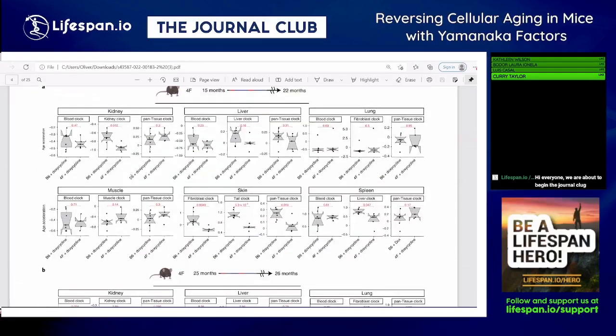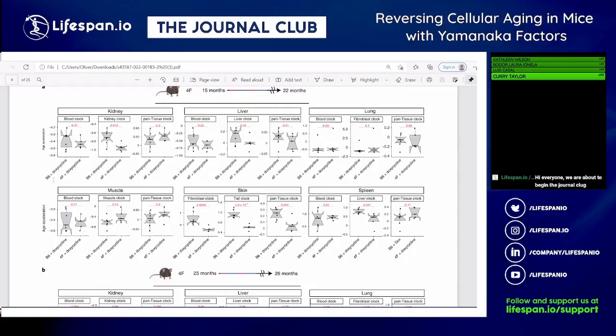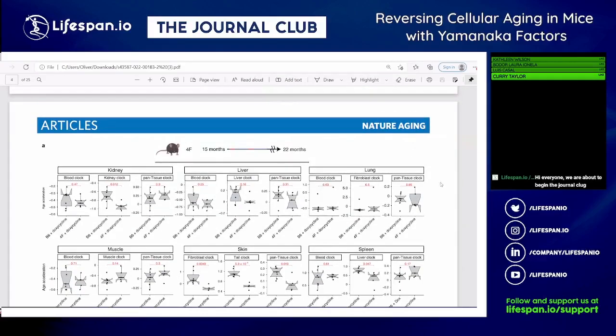Anyway, there are various types of these clocks, and I believe these are the p-values up here. You can look through here, and we won't go through all of these individually. And this is age association. B6 is with doxycycline, B6 plus doxycycline. So that's a control here. It's good that they're controlling for any changes of methylation that might happen by dosing these mice with doxycycline, versus 4F plus doxycycline, which is the mice that have the transgene, right? So these are mice that have been dosed starting at 15 months, so a 7-month treatment.